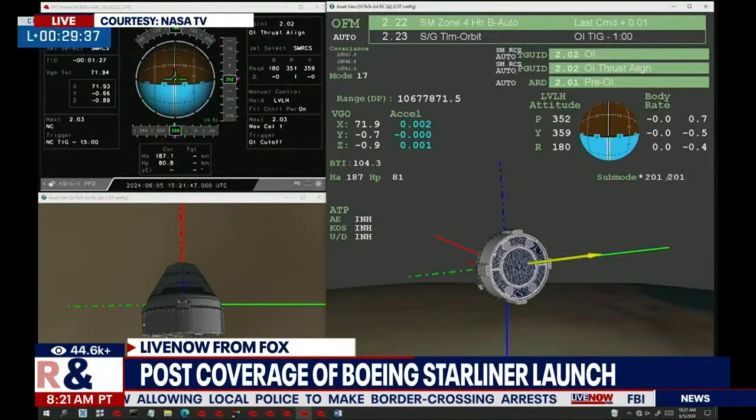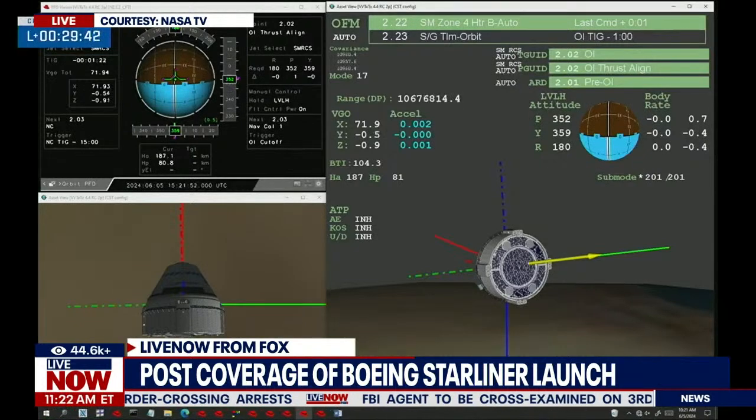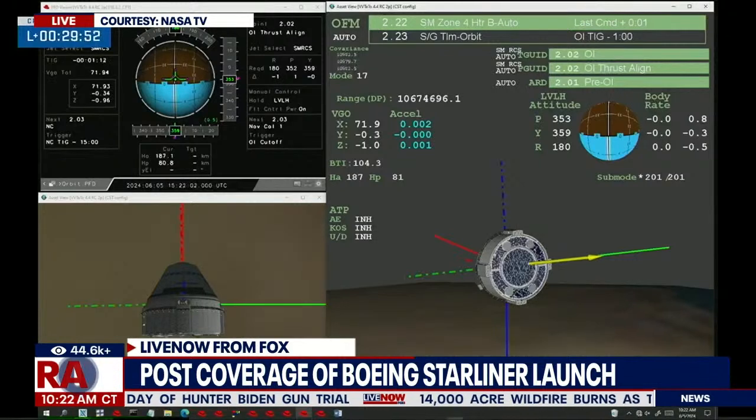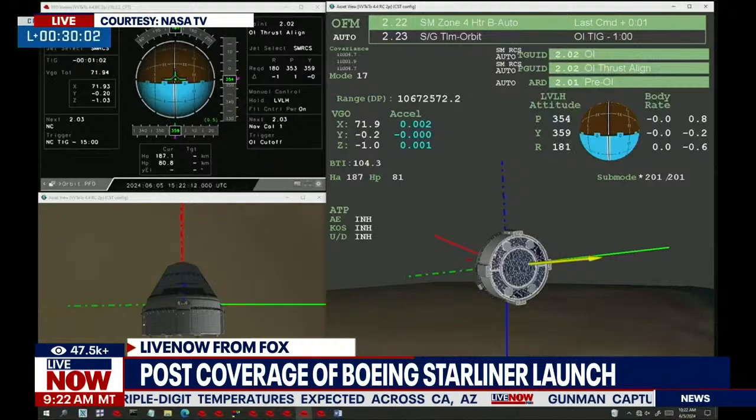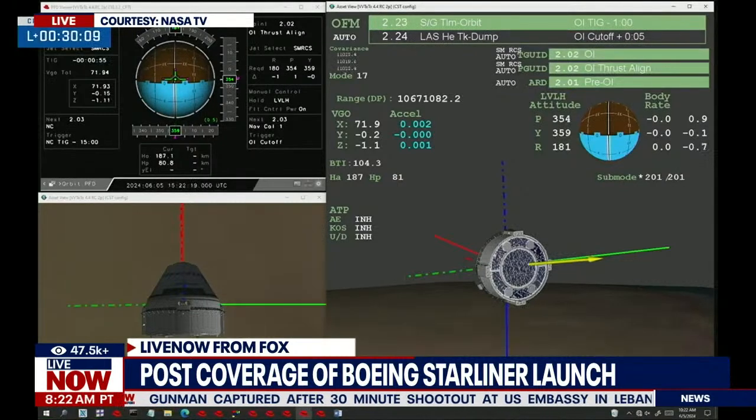which, again, took place at 10:52 a.m. Eastern when Butch Wilmore and Suni Williams launched inside the first Starliner to carry crew members on board from the Cape Canaveral Space Force Station, Launch Pad 41. They made it to orbit about 14 minutes later, and now we are just, again, waiting for this first of a series of burns that will set Starliner on its way to a rendezvous with the International Space Station that is scheduled to take place at 12:15 p.m. Eastern, 11:15 a.m. Central tomorrow.